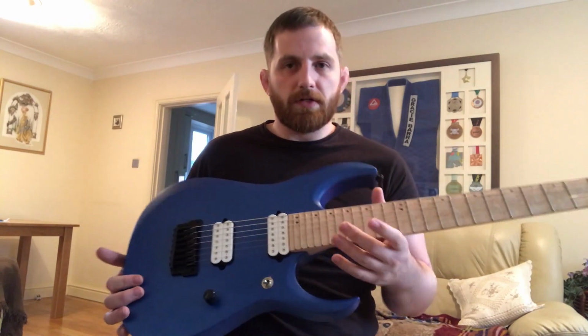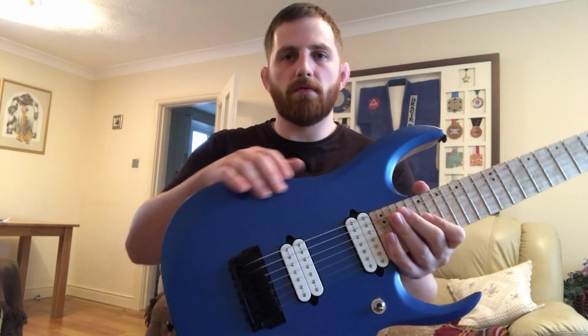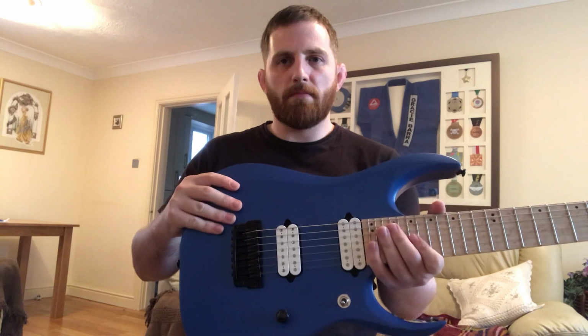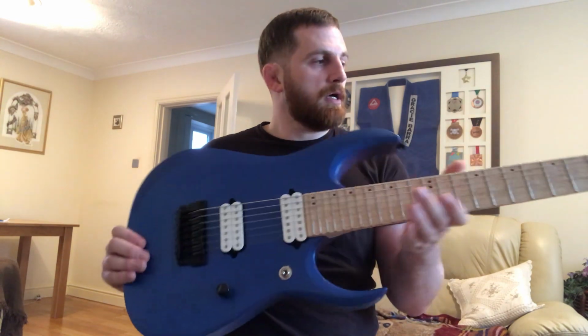It's, as I said, an Iron Label. It's an RGD body shape, so it's a really aggressive, cool looking guitar. It's got these nice bevels which make it look really nice. The finish is laser matte blue, which you can see in the video and on the photos is really good, but it's also really nice to look at in real life as well.